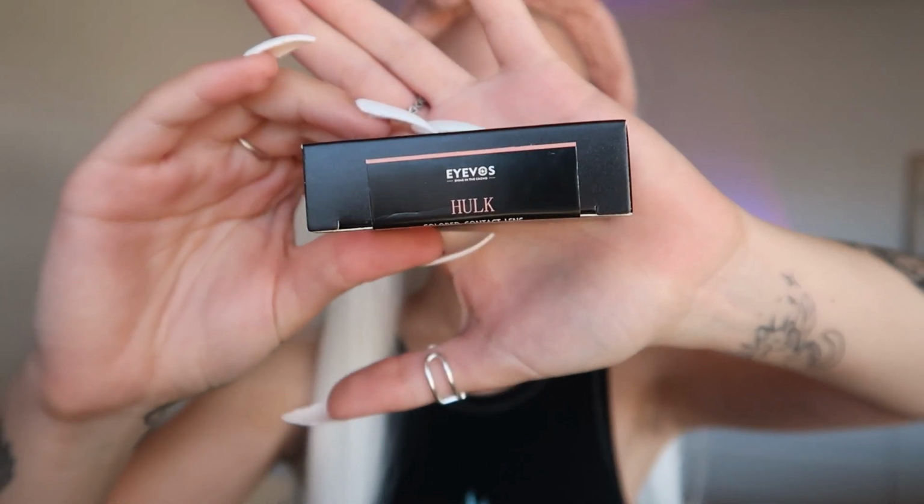So make sure you wash your hands before putting in any kind of eye contacts. I got mine from Ivos. I will link their Instagram down below. I'll actually link their website down below, sorry. But these contacts are called Hulk, and you'll see. And that is why they are called Hulk.